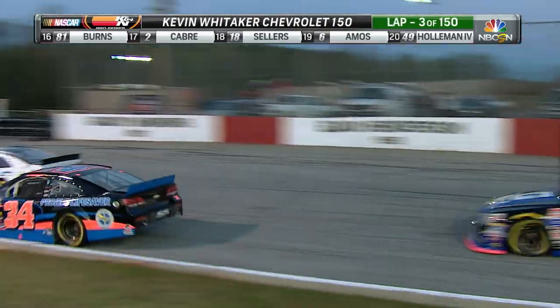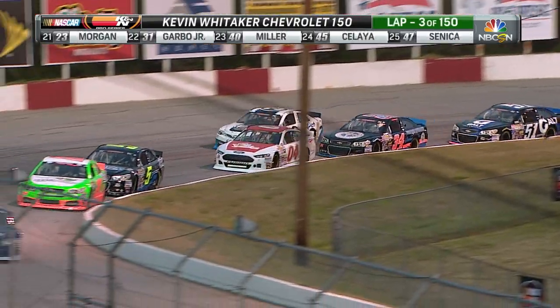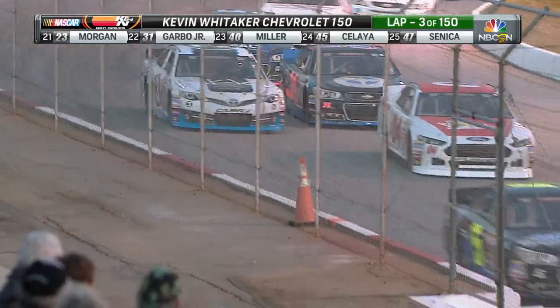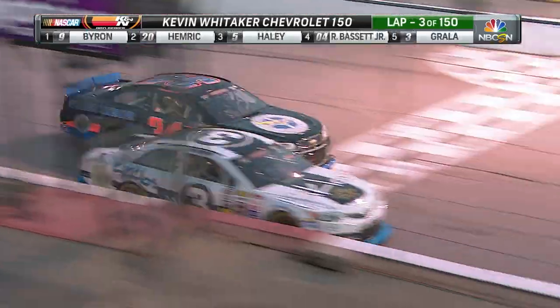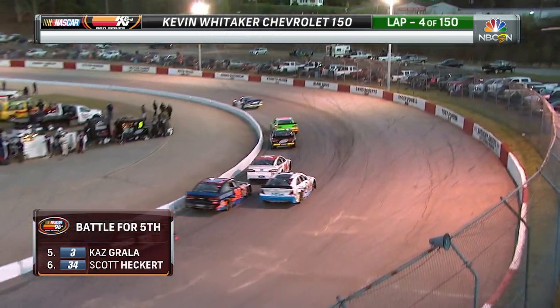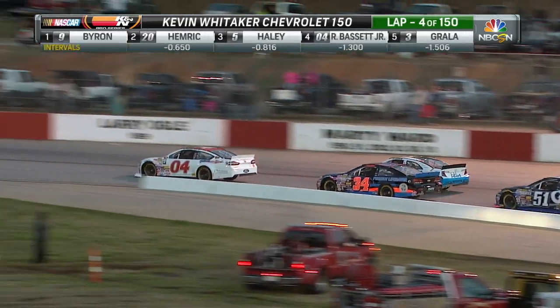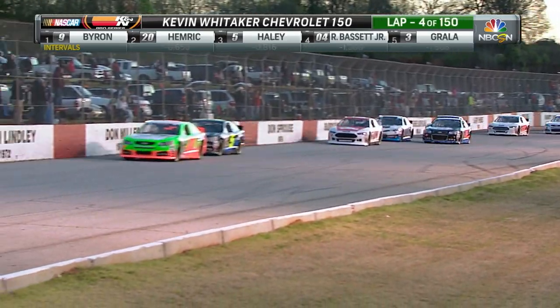Woo, Kaz Gralla tries to get down. Scott Hecker cuts him off. And then you have no choice. If you're Hecker, you have to drive your car in there. Gralla needs to get to the bottom. He needs to get to the bottom, but that work's been done. Ronnie Bassett did the work, moved that car up. Hecker has to stay in there and fill that hole. And now you see the 51 of Dalton Sargent. He's trying to make his way underneath the 3 of Gralla as well.